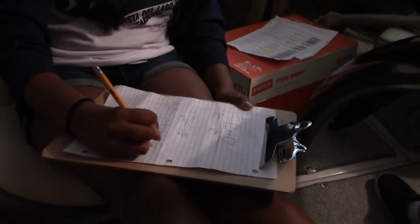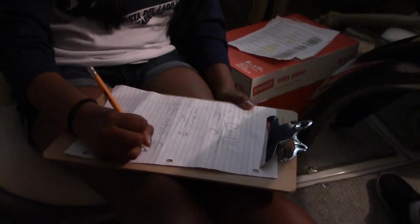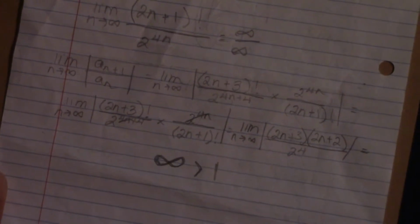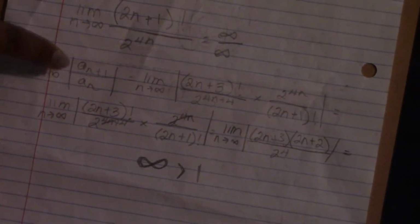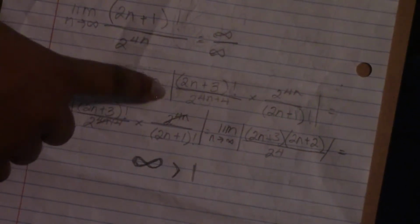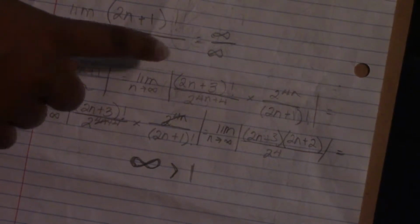Detectives McLaurin and L'Hospital. There, I'm finished. You solved it already? It's pretty simple. You just have to use the ratio test. First you set it up like this, dividing a sub n plus 1 by a sub n. Then you find the limit as it approaches infinity, and then you're finished. And since the limit is greater than 1, the series diverges.